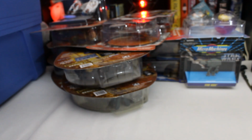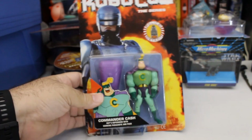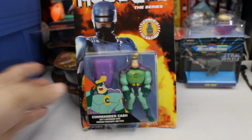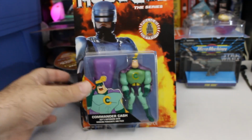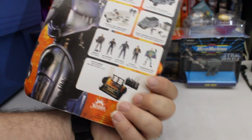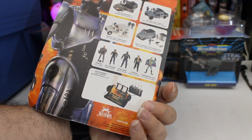Alright, here's a deep cut. Commander Cash from the RoboCop television series. Oh, he's a little discolored, hasn't he? It's not been sun exposure. He's been in this box. I liked the RoboCop TV series. I thought it had more of the satire the original movie had, and the sequels didn't so much. And I loved the Commander Cash shorts during a news break. It never really caught on, although I guess they did a whole bunch of direct-to-video movies based on the show.